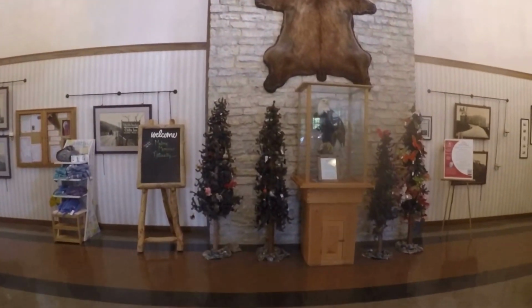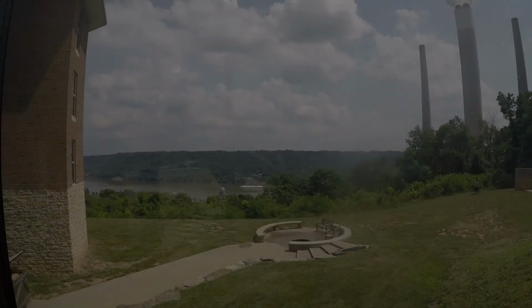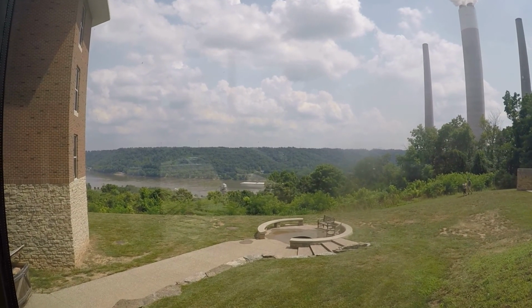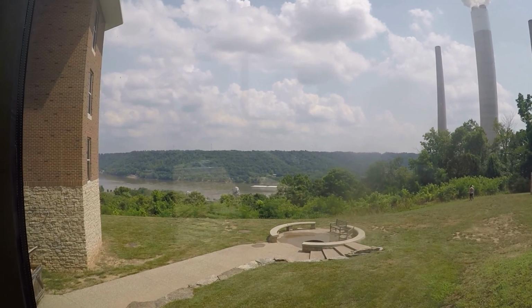I was not as impressed with this lodge as I was with some of the other lodges in the Indiana State Park system. However, the great thing about this lodge is it has an amazing view, and you can actually get rooms here at this lodge that overlook the Ohio River.